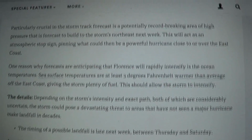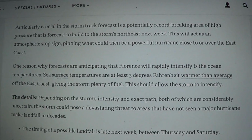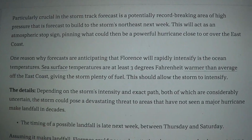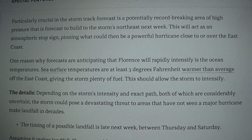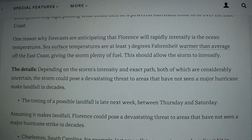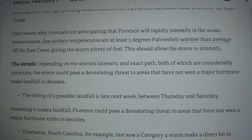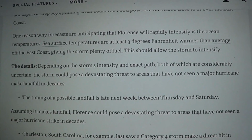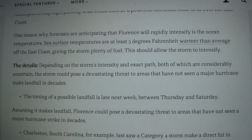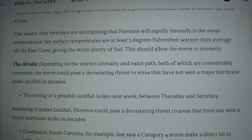One reason why forecasters are anticipating that Florence will rapidly intensify is the ocean temperatures. Sea surface temperatures are at least 3 degrees warmer than average off the east coast, giving the storm plenty of fuel. This should allow the storm to intensify. The details, depending on the storm's intensity and exact path, both of which are considerably uncertain, the storm could pose a devastating threat to areas that have not seen a major hurricane make landfall in decades.